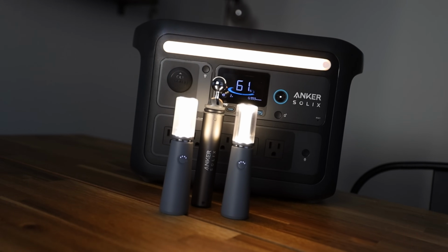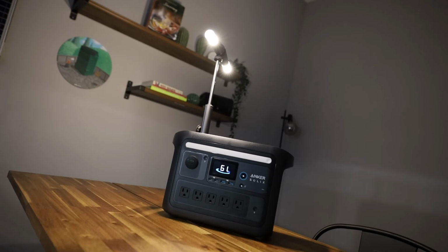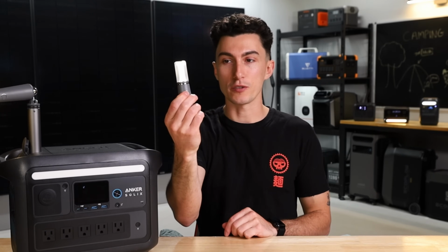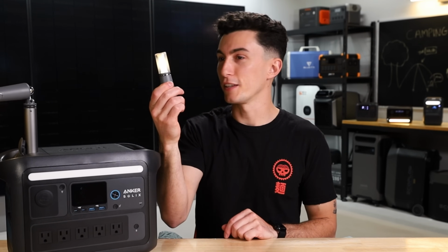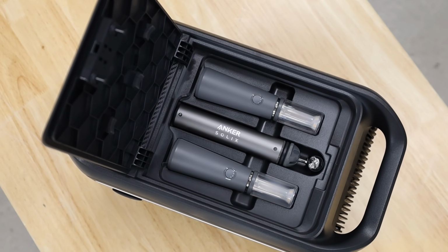It comes with this little telescoping pole that goes up and down. These lights have 3 different modes. You can use them as a flashlight. You can use them, I still don't know what this mode's called. And then this is just like ambient lighting. They charge and store inside the lid right here on the top of the unit.